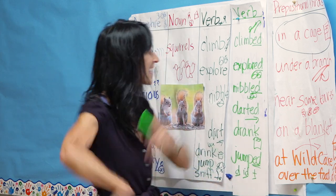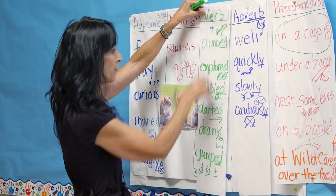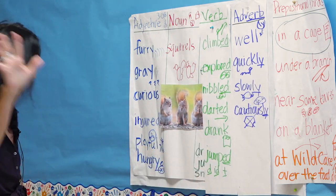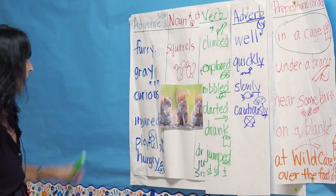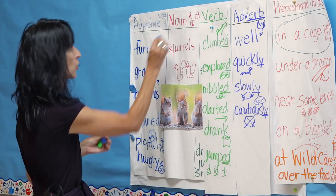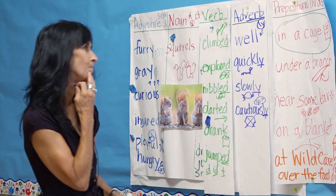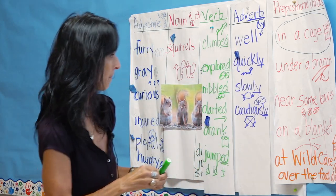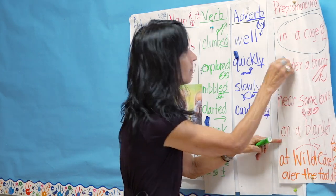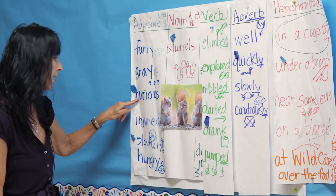All right, friends, we're ready to sing our new sentence patterning chart with our past tense verb, already happened, and with our adverb. Now we've got five parts of speech. Let's see. I'm going to go curious, playful, squirrels, drank. Quickly. Under a branch. We're ready to sing, friends. Here we go. Get ready and do the gestures with me.